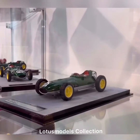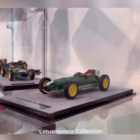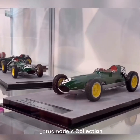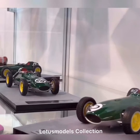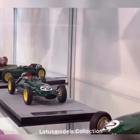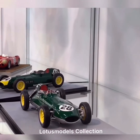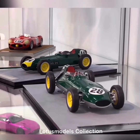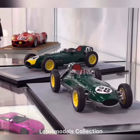You can see some design similarity with the Vanwall car. Colin Chapman did some work on Vanwall racing cars also. The Lotus 16 only scored 5 points in 3 seasons, but it opened doors for its successful successors, the Lotus 18 and 21. Unlucky as we are, this Lotus 16 in 1/18 scale by Tecnomodel is already sold out.